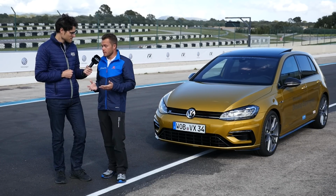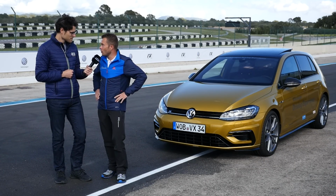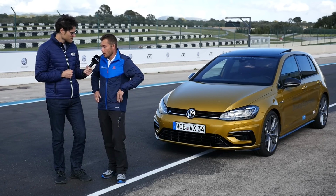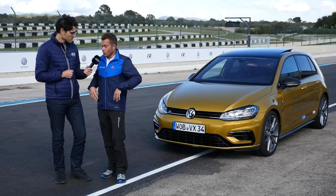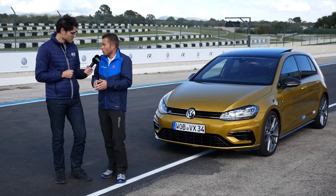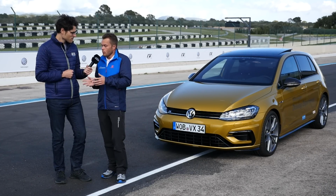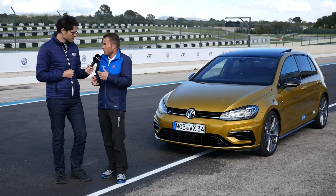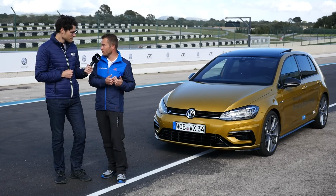But for example, if it starts to rain, like on the Nürburgring often, then I would prefer the all-wheel drive, because you always have traction out of the corners. It's very smooth, very easy to drive. So on this point, I would say the all-wheel drive has a big advantage compared to the front-wheel driven car. It depends what you want to do. If you want to do a fast lap and you need a lightweight car, then I would prefer the front-wheel driven car compared to the all-wheel driven car.